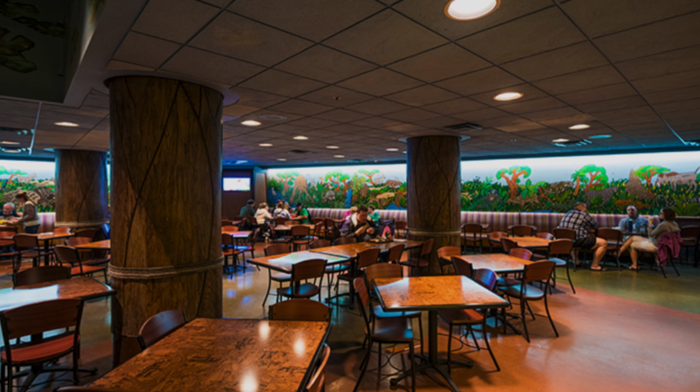Now, talking about food though, they have some excellent restaurants there. Their quick service is very good. The theming is fun. It feels very zoo-like, but the kids love it. It was fun, and the food is good.